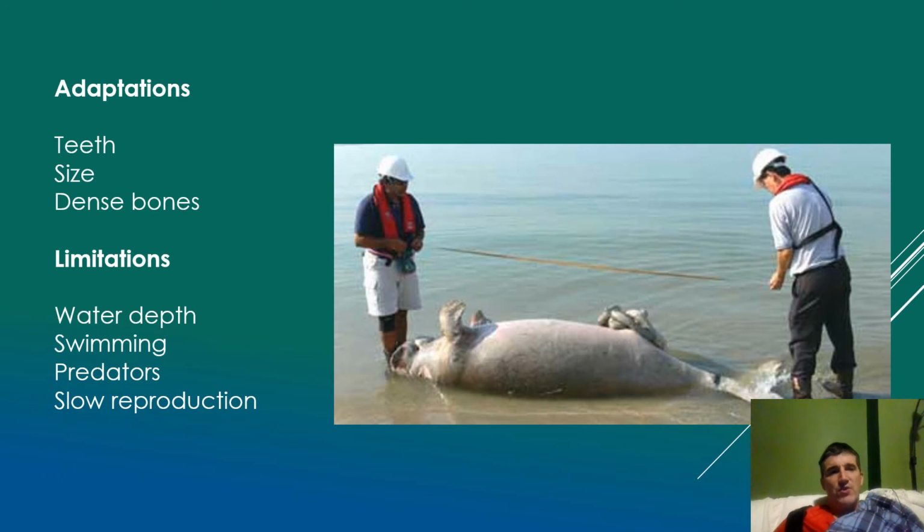So some of the adaptations that these have, since they essentially don't have teeth on the dugong, they have these sort of leathery pads in their mouth that allow them to eat vegetation. These are big animals, so they don't thermoregulate very well at all. So having a large body size helps with that. Also limits them to just a very small area where they can live where the water temperatures are right.